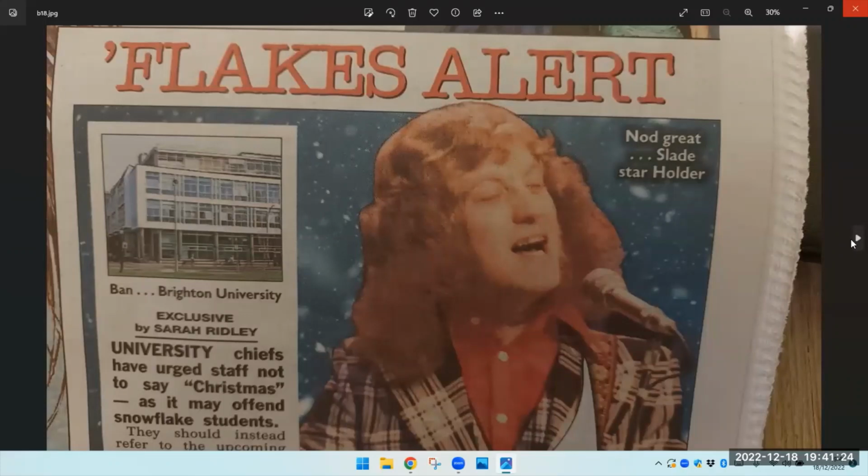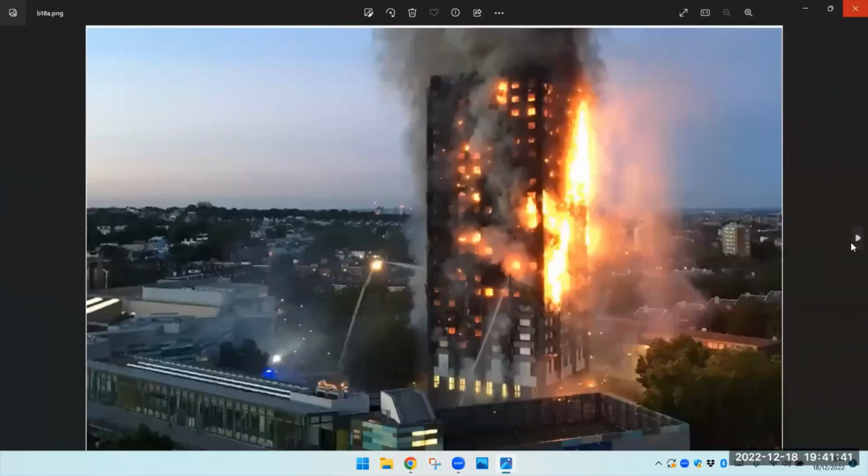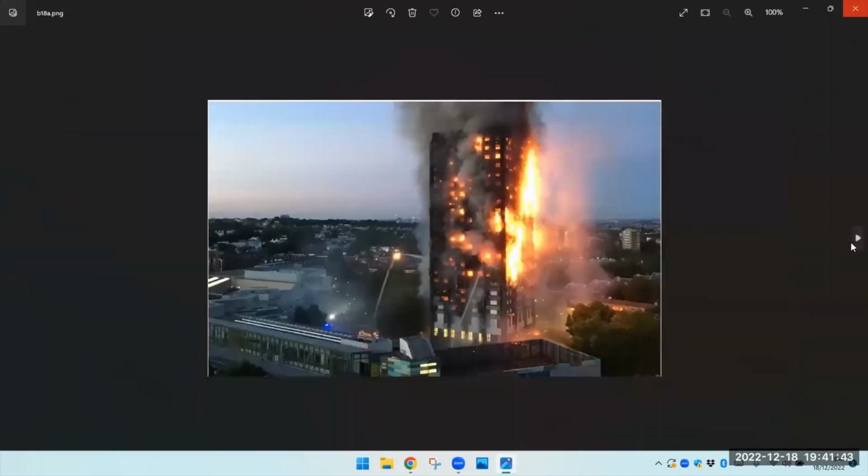Basically, university chiefs, meaning it's the top knobs. These are in charge of us, supposedly. And they're ruining the country. I first started thinking about this with Grenfell Tower.